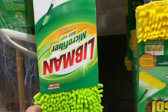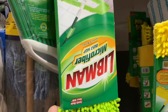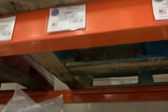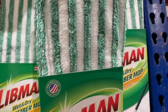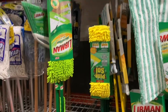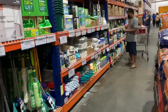Libman one. But this one is, which one is this one? Microfiber dust mop for Libman. I don't see the price. I only see the dust mop and angle. Apex and then this one and then this one Libman, but it's for that one, which is $619. That's pretty big. So I'm just gonna get the small one. 300 pesos. Okay, let's move on. I told you he's the one that cleans.